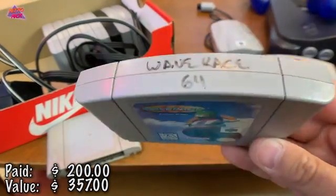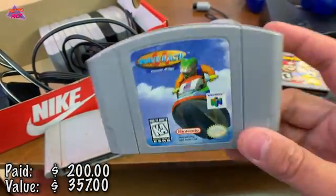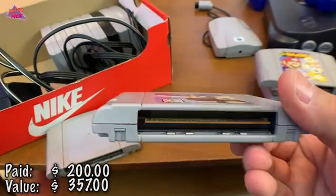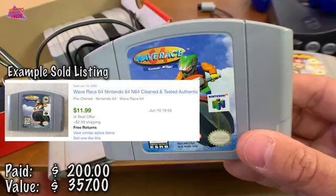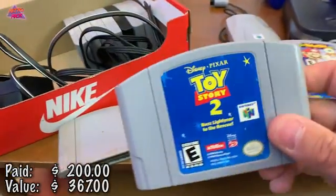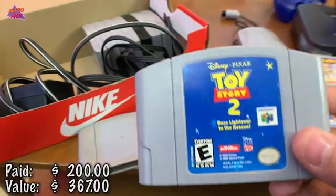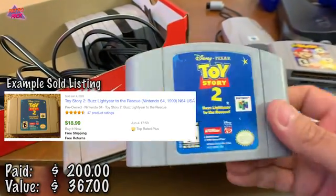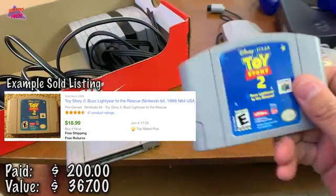Wave Race, this was my first game with my N64. I got Wave Race and Mario 64 back in like 1997 with my 64 for Christmas. Great game, I love that game. Good to add that one. Okay, this one was not in the pictures, Toy Story 2, and I think this is like a $15 to $20 game. So cool bonus to get that.